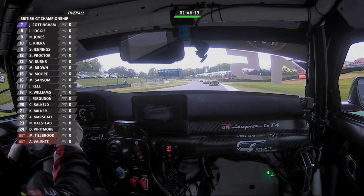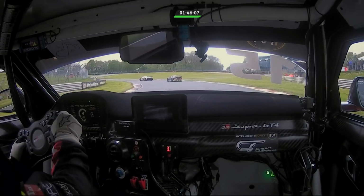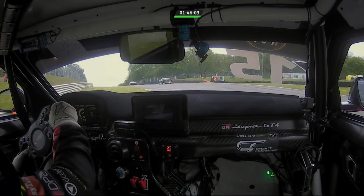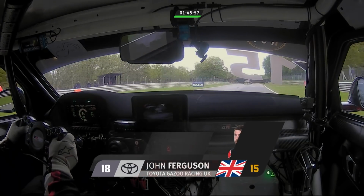John Ferguson here, hard at work behind the wheel of the Supra. Another car that makes a great noise, that. And within the overall order at the moment, where do you find the Toyota of John Ferguson? He is in 19th spot. He's second in Pro-Am in GT4. Yes, overall in GT4, it's the Will Brigade.